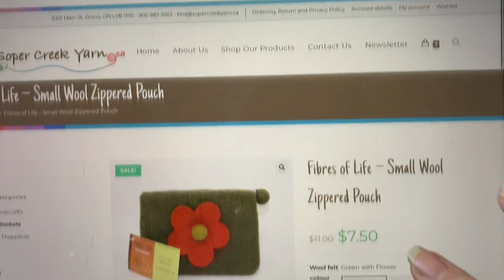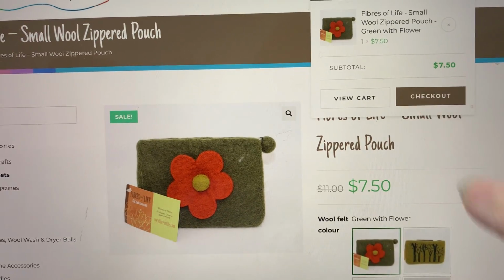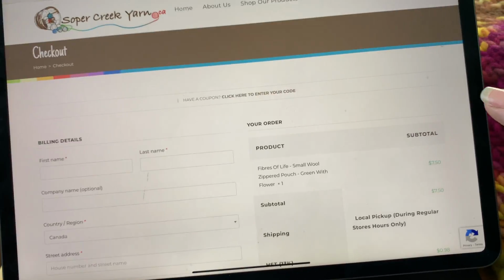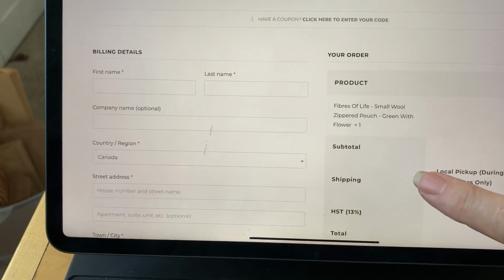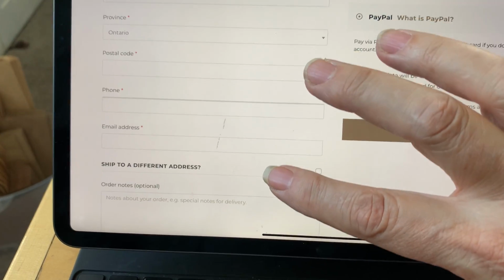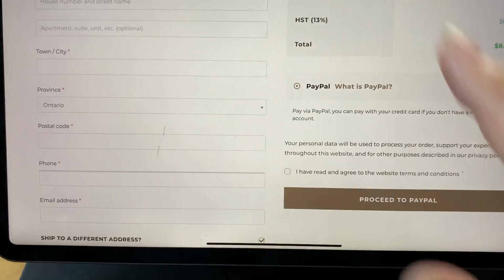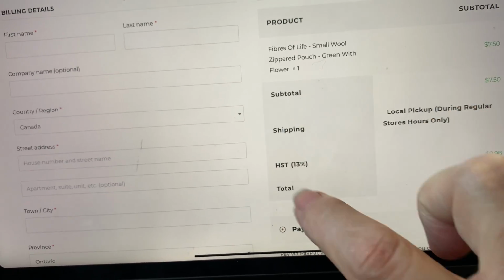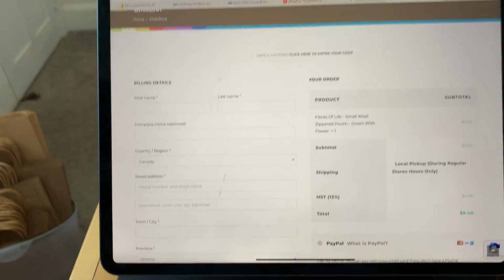So then when you go back up to the cart, you can check out from that. And then this part, even if you're going to do an online or an in-store pickup, you have to fill in all this information. It won't default out of that. That's just the way it is. But it will eventually ask you to go to PayPal. So once you've filled all this in, it'll go to PayPal. It'll actually figure out the shipping. So you can choose shipping, but it won't default until it knows where you are. So you have to fill all that in.